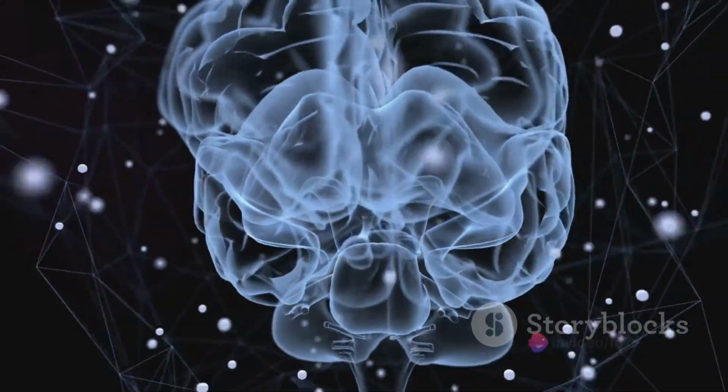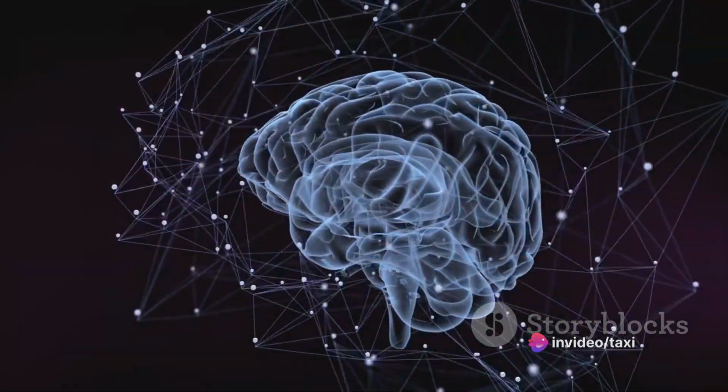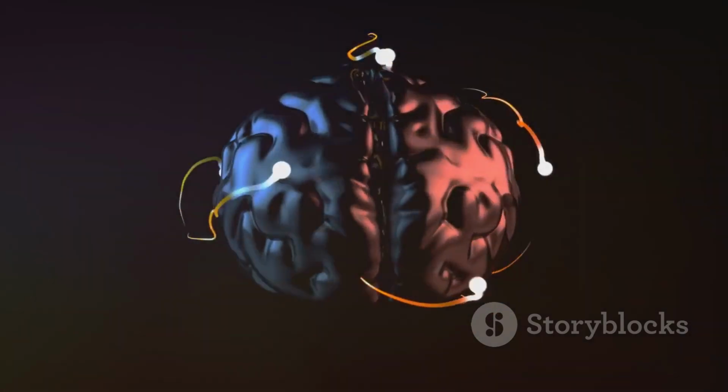The brain fills in gaps, makes assumptions, and interprets ambiguous images in a way that makes sense to us, even if it's not entirely accurate. We also explored the magic of movement. Static images can appear to move or change, playing tricks on our eyes. This is due to the way our brains process visual stimuli, creating a sense of motion where there is none.